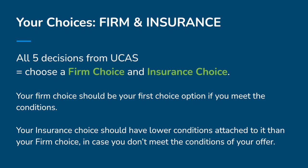All right. Here is the really, really important thing. Your insurance choice should have lower conditions attached to it than your firm choice. You do not get to choose on results day. So if your firm choice is 35 and 665, your insurance choice needs to be below that, maybe 34 and 555, or 32 and 554. Whatever that might be.